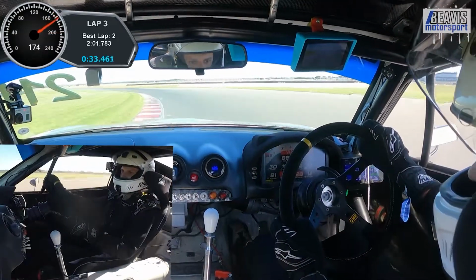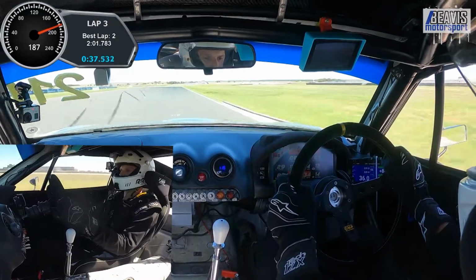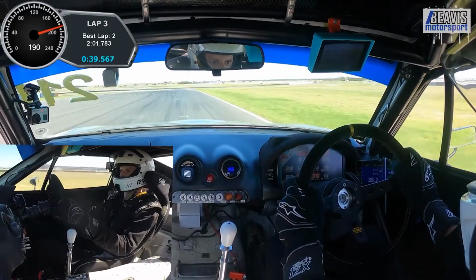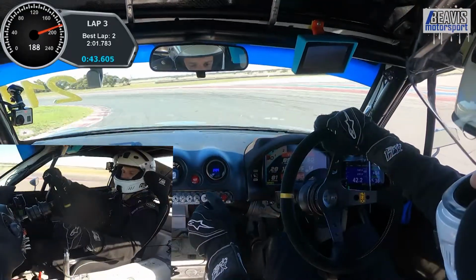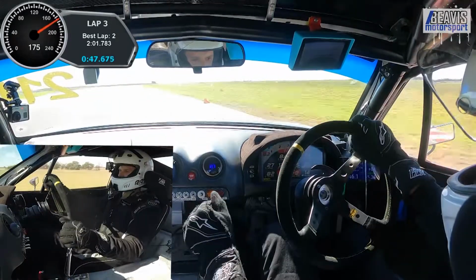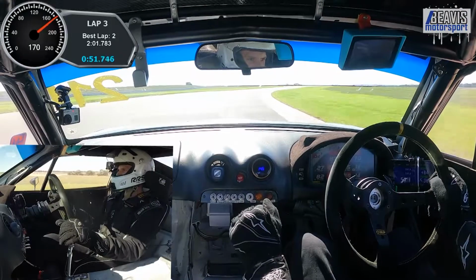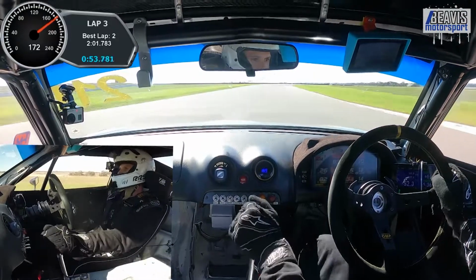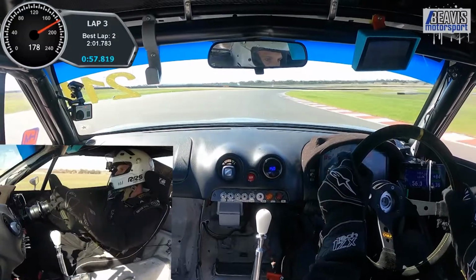A lap or two. Frustratingly, just ended on that, run out of fuel on that. Uh-oh. I think we're very low. Shoot. Hopefully we'll make it back.